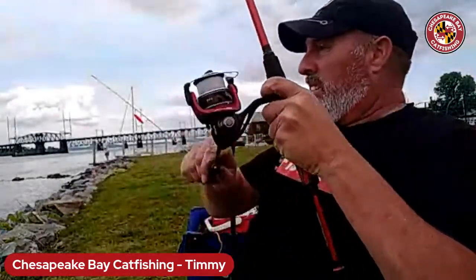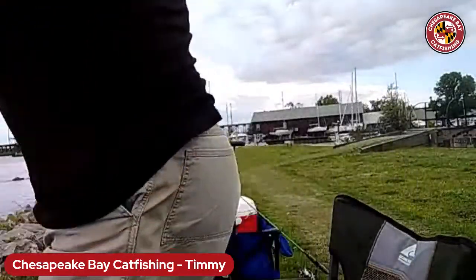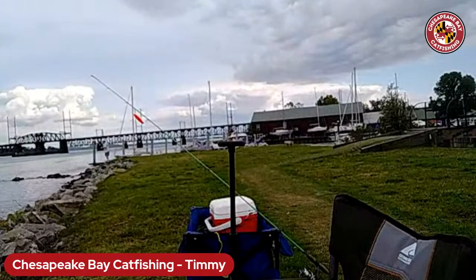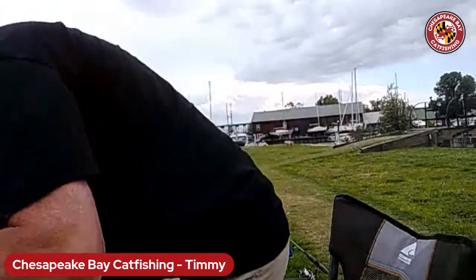Oh, that's a good cast. Fish is starting to come in. Ooh, get bit already. Fish on. There we go. Woohoo! All right, a little bigger. They're getting a little bigger now.